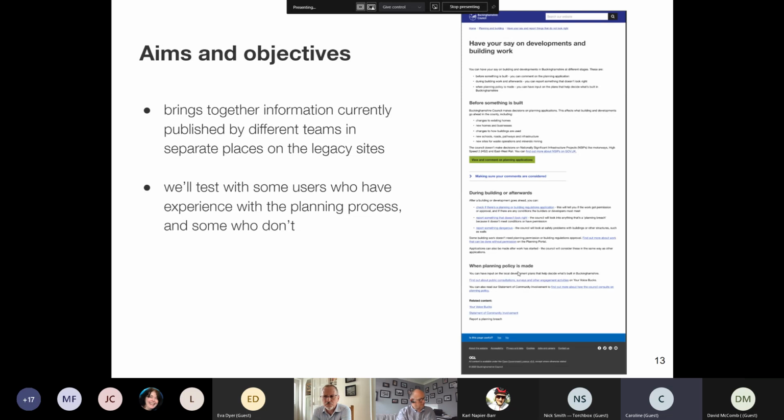And so what I'll be doing is having an interview to understand some of their way of thinking, so their mental models, their way of thinking about planning applications and how they can influence them, but also if they know how to do it, how do they do that on the website? So I'll be asking them to follow a few tasks on the website to see how they can do that, which is to comment on a planning application, for example.